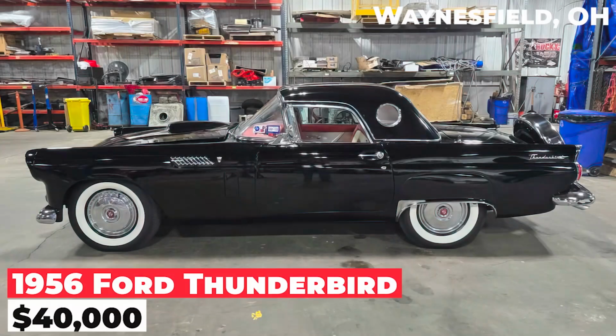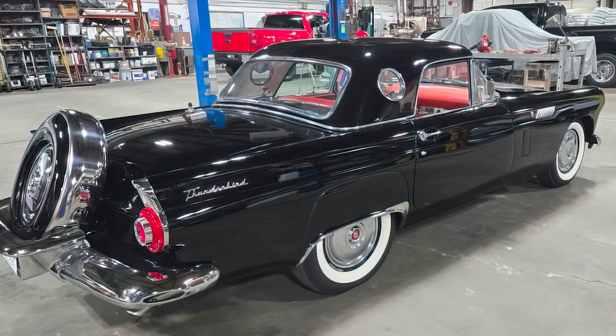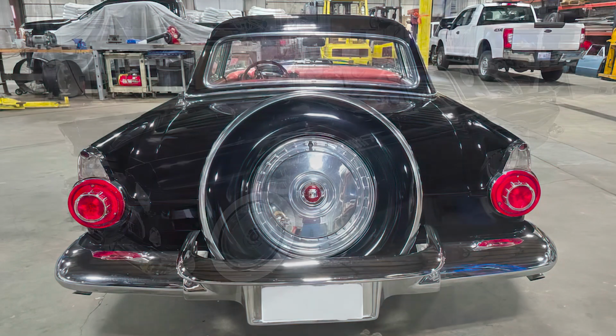The 1956 Ford Thunderbird is listed at $40,000 and has undergone a complete frame-off restoration. It features new tires, a completely new air conditioning system, and a new radiator. The engine is a rebuilt 312 cubic inch V8 with a fuel injection system. The suspension has been upgraded with heavy-duty components.